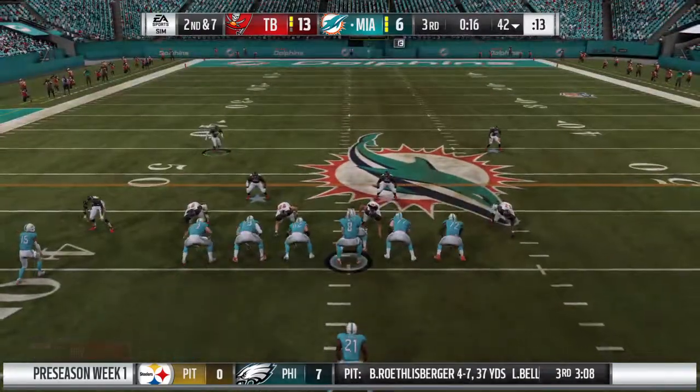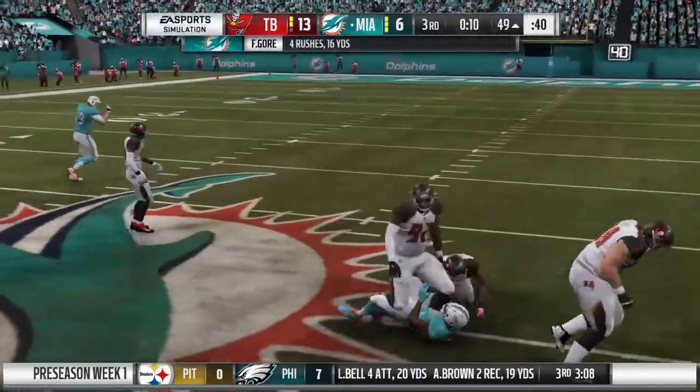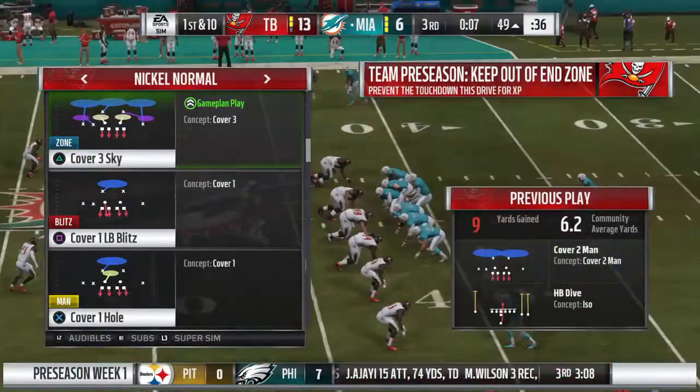Back to the ground, this time with Gore. And he'll get it into enemy territory just across midfield at the 49. 9 yards on the pickup there, and it keeps the drive alive.